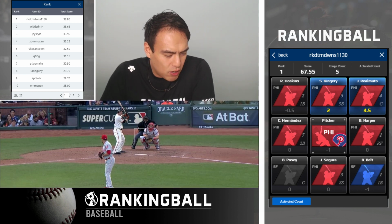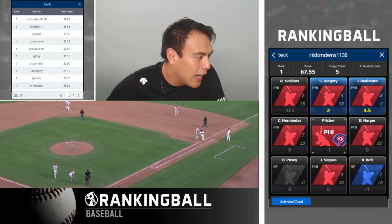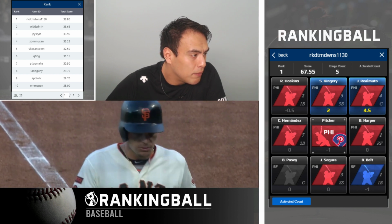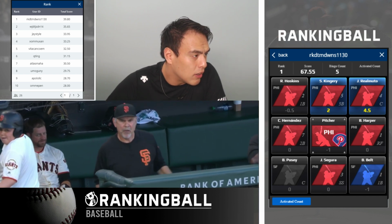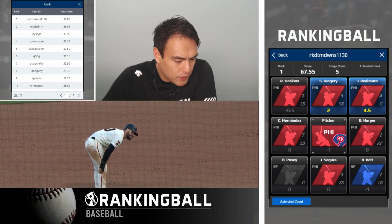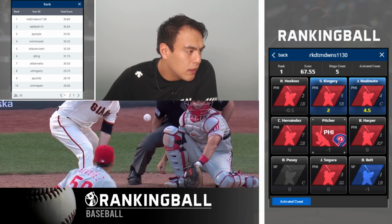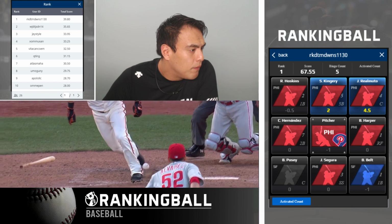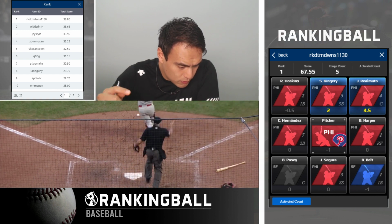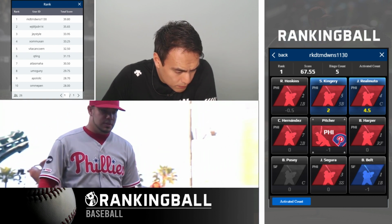Scooter Jeanette is now 2 for 3 on the day. And it's almost a bunt, but it's in play. And Jeanette gets on base. Are they calling that foul? Let's get a replay. And it looks like they are going to call that foul. They're going to call it out.